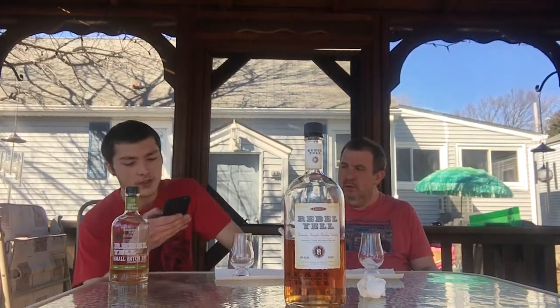So four years on that, I believe, because that's their regular bourbon. Is that what it says for the age statement? Regular, common, fairly inexpensive. This is off the whiskeyjug.com.